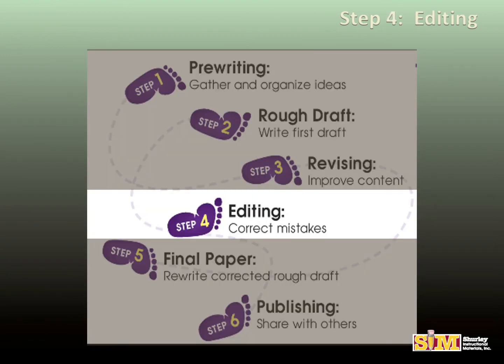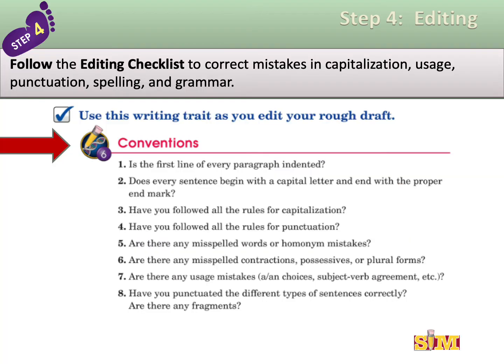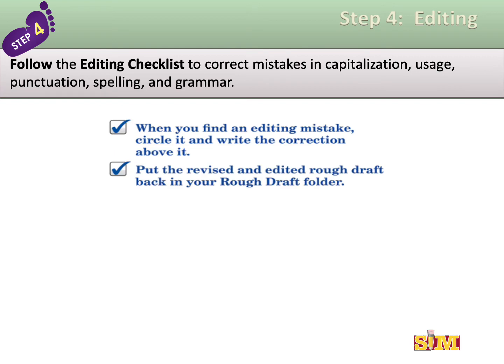After revision, students will move immediately into step 4, editing the rough draft. During this step, they will learn to correct mistakes. Notice that the first task students will follow on the editing checklist is to correct mistakes by focusing on one writing trait: conventions. The conventions of writing include capitalization, usage, punctuation, spelling, and grammar. When students find an editing mistake, they will learn to simply circle it and write the correction above it.